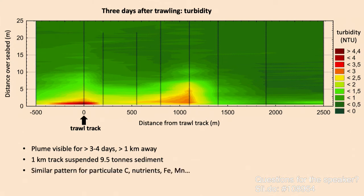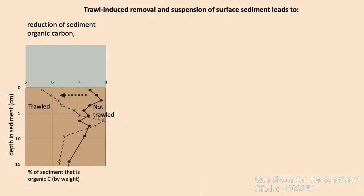And also, of course, a similar pattern for particulate nutrients. So what does this mean for the actual sediment, going back to the seafloor? Well, the trawl, by removing surface sediment and suspending it into the water, is basically removing and reducing the organic carbon content of the surface sediment.